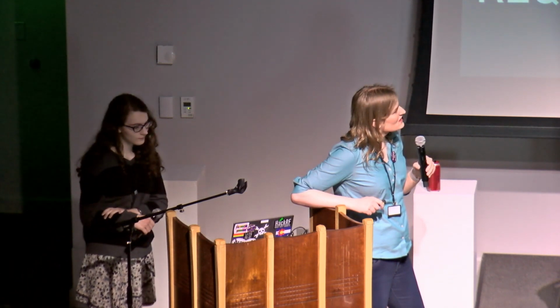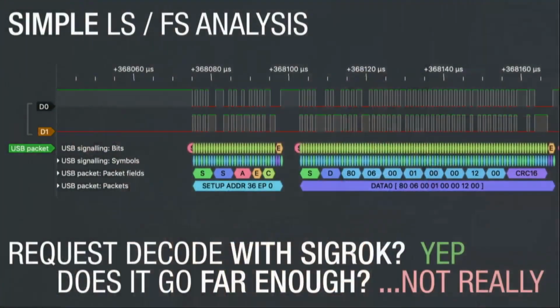In this case, this is 08, 06, and if you actually look at the data stage of this setup packet, and if you're really familiar with USB, you can recognize this as, oh, it's asking for the device descriptor. SIGROC doesn't tell you that. So SIGROC is great. libSIGROC decode is great. It's awesome at getting USB packets out of your traces and captures, but it doesn't go far enough.